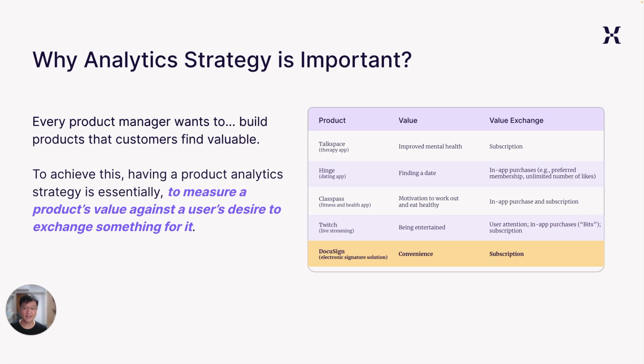Establishing an analytics strategy framework helps you structure your metrics and KPIs so that various teams and stakeholders are aligned towards a shared vision for product development and execution around your product's core value proposition.